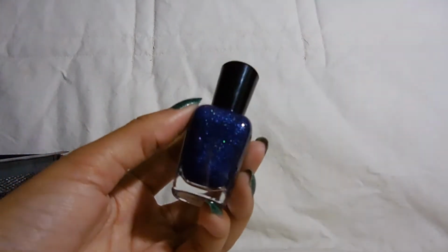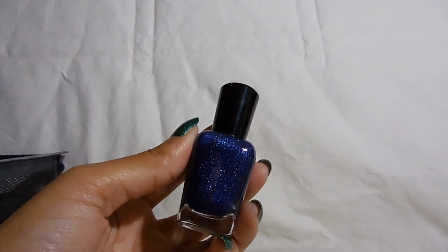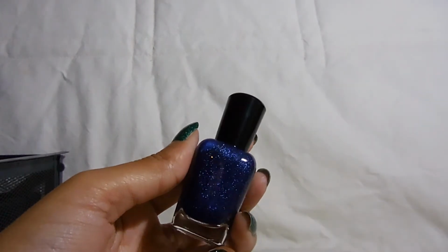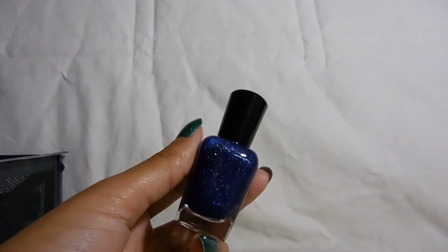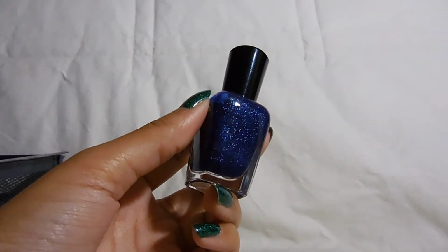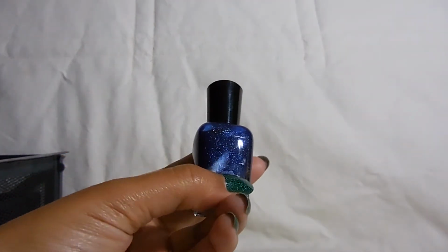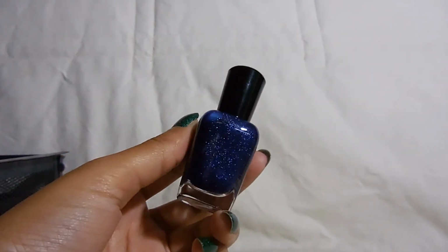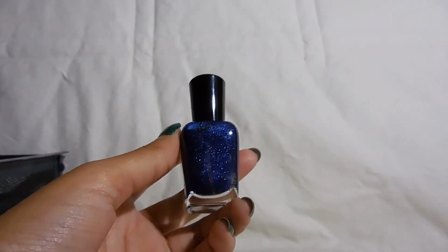And then my all-time favorite scattered holo, this one is Dream, and it is a dream. It's so beautiful. It's amazing to apply, and it's just the most beautiful shade of blue with just the most delicate scattered holo. It's absolutely amazing. And when I bought this, I was wondering if it was really worth the hype, and it's totally worth the hype. It is spectacular. So, absolutely love Zoya's Dream.